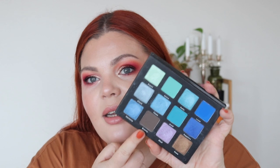Okay, number 9 is my Lucky Bunny Gluttony. Now this isn't bad. The reason why it's number 9 is it's a little bit more blue heavy, and I don't wear blue a lot. And if I'm honest, this brown kind of is nothing. It's a little too sheer in my opinion. These shimmers are really, really nice. It's a good quality palette.